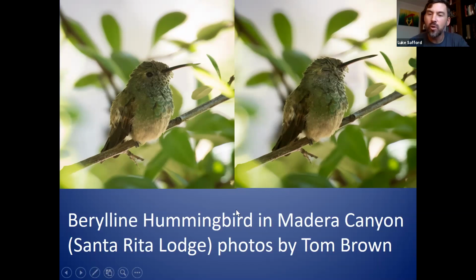So if you've seen the Berylline hummingbird, you can maybe use one of those icons to show a thumbs up or a clapping or something like that. I know a lot of you have probably gone to see this, but if you haven't seen it yet, I want to show you where to look for it.